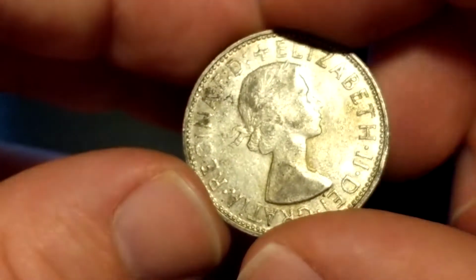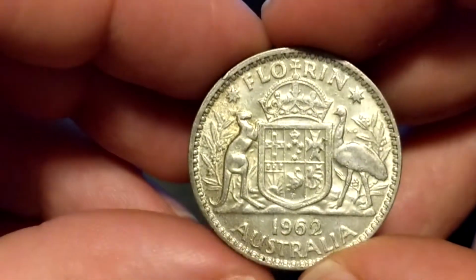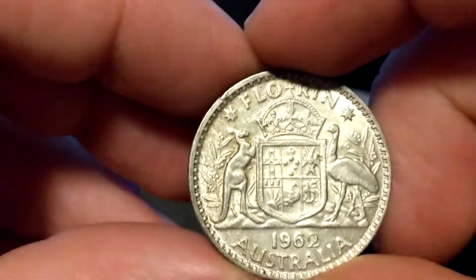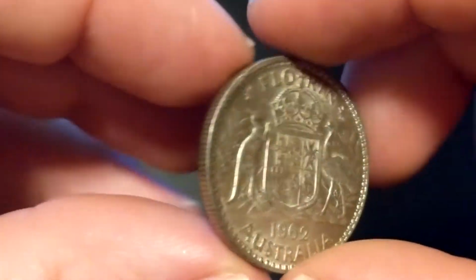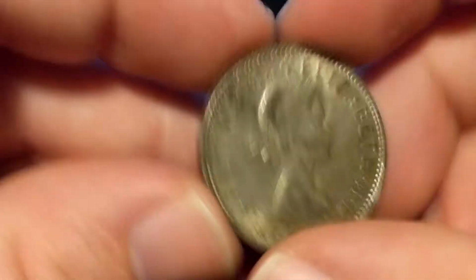Alright, from this year, 13,748,000 were minted. And again, same 50% silver content. And I'd value this at probably about $350.